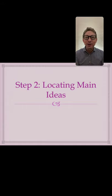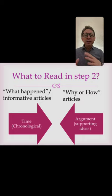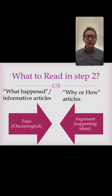This is a skill that is not obvious, but can be taught. So if you're a teacher, you can teach this. If you're a student, you can learn it. That's the good news. So let me just briefly talk about the differences between step one and step two. On the left, we have informative articles, or what happened articles. So this happened, then this happened, then this happened. It's just giving you information. That's step one, when you read for comprehension.